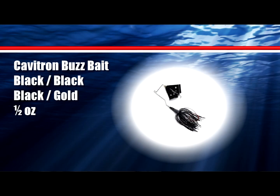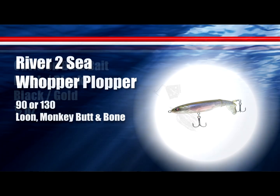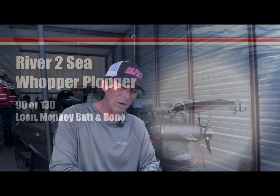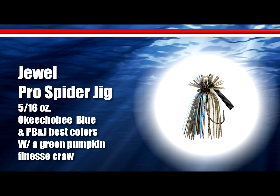You can go up in the Long Creek. Our buzzbait bite and whopper plopper bite has slowed with the water temperature warming back up and the lack of any rain and really no fresh water coming in. You can pick a few off going down channel swing banks with a buzzbait or a plopper, or you can hit those same banks, especially about half to 3/4 of the way back on those channels with a jig, either a Pro Spider jig or the new Pee Wee HD Pro Spider jig.